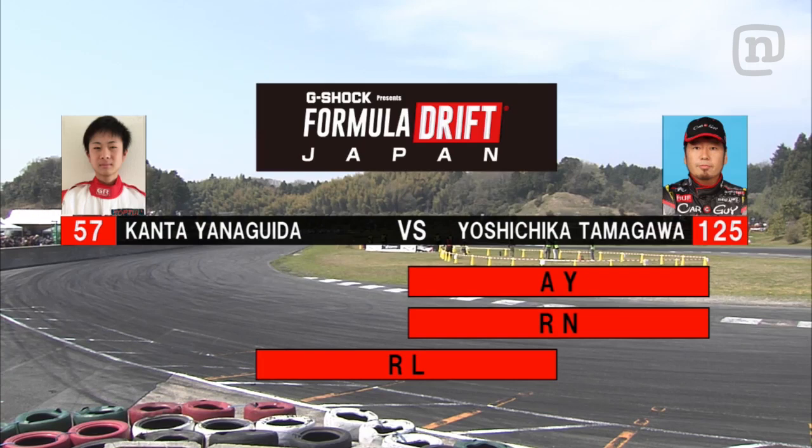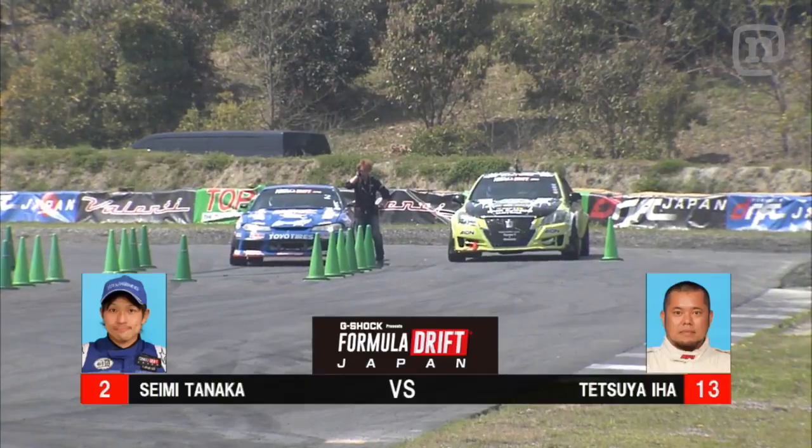The results are going to go 1, 2, 3. Yoshichika Tamagawa in the Supra. He'll be moving on. Ready to go to that next battle now.